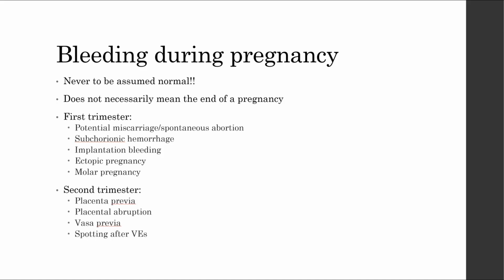So we have placenta previa, which we talked about a little bit in class already. This is just the attachment of the placenta over the cervix. So if a mom has a diagnosed placenta previa, they will more than likely experience painless vaginal bleeding. So it doesn't cause them pain, but they will sometimes have a very significant amount of vaginal bleeding.